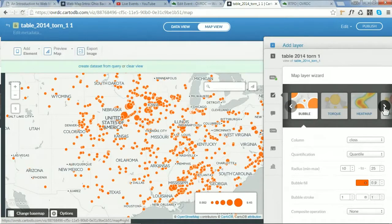I don't know if that storm data has some sort of intensity field. Oh, you mean, like if you click on, let's click on bubble. Oh yeah, see there are no fields where it'll do that. But you can, which is cool.